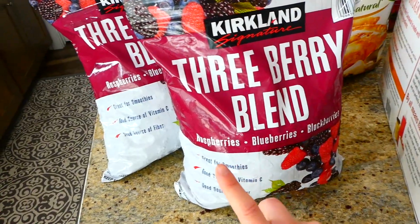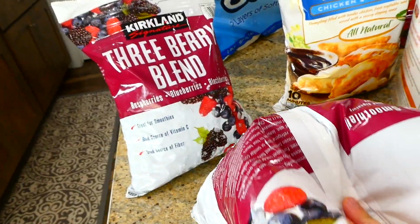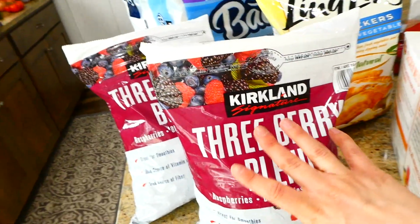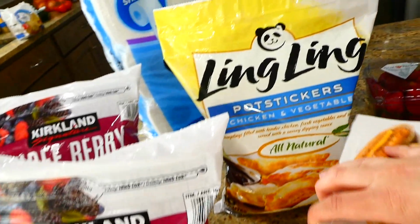I like to use these berries either in smoothies, cobblers, crisps, recipes. These berries are seriously so good. We go through a package of these berries, I'd say, every single week. We love them that much.